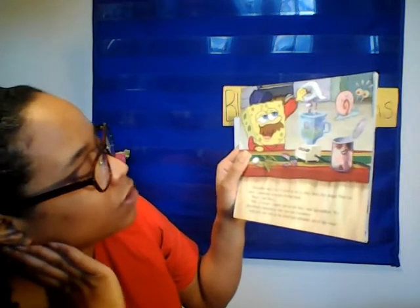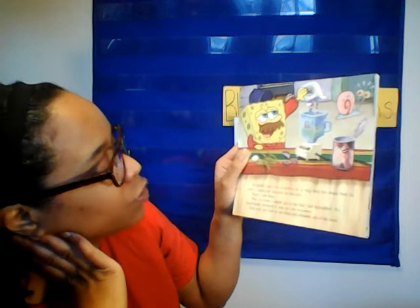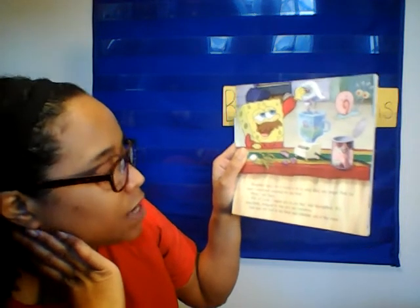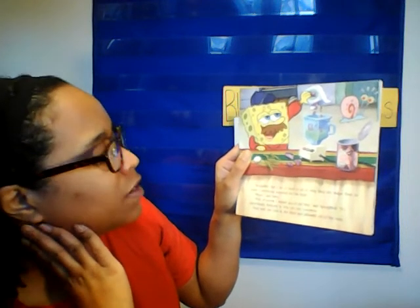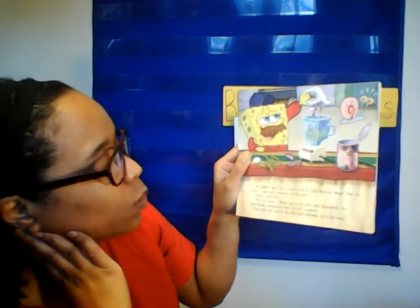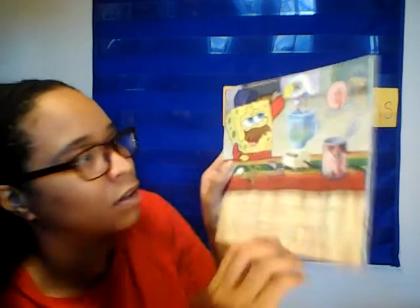SpongeBob had a lot of work to do to whip Gary into shape. First, he made a nutritional smoothie for his snail. "Meow," said Gary. "Well, of course I expect you to eat this," said SpongeBob. "It's scientifically designed to help you win tomorrow." Gary took one look at the drink and slithered out of the room.